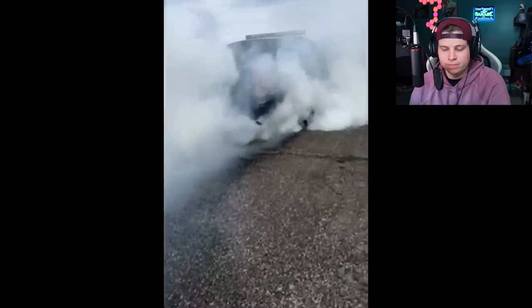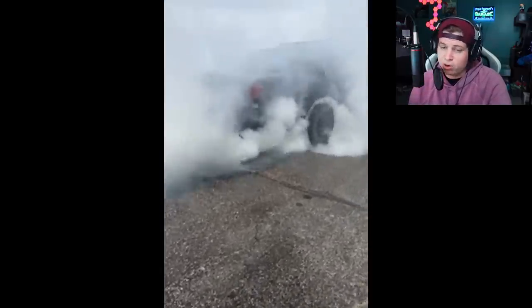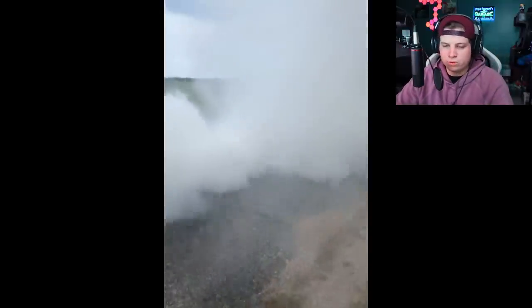All that rubber flinging off. God damn. Should have had the lights on, though. That would have been way cooler. Imagine seeing the red and blue flashing through.